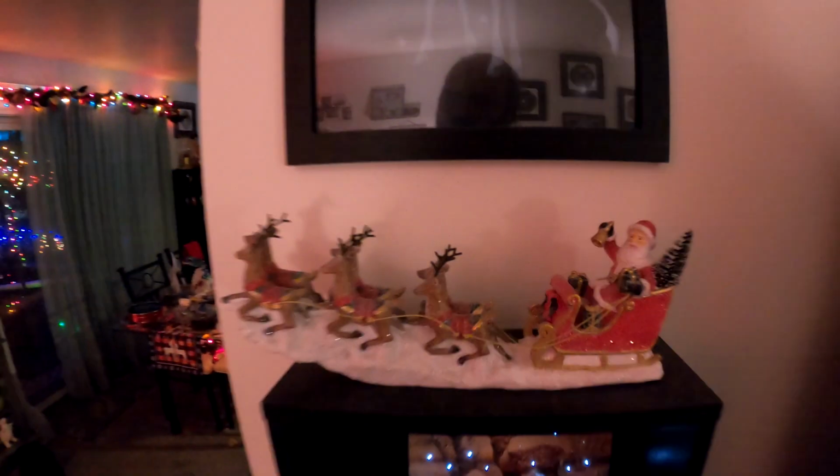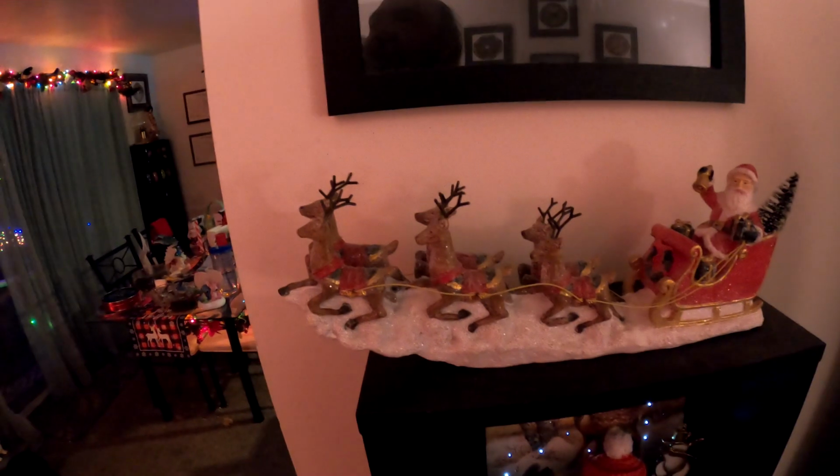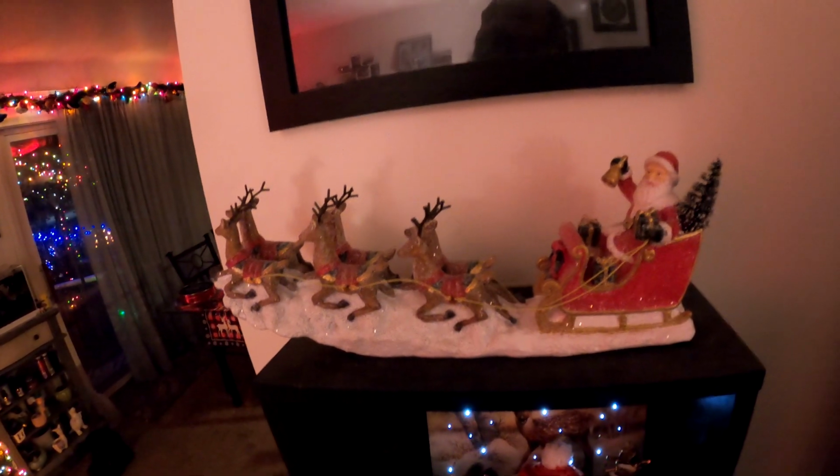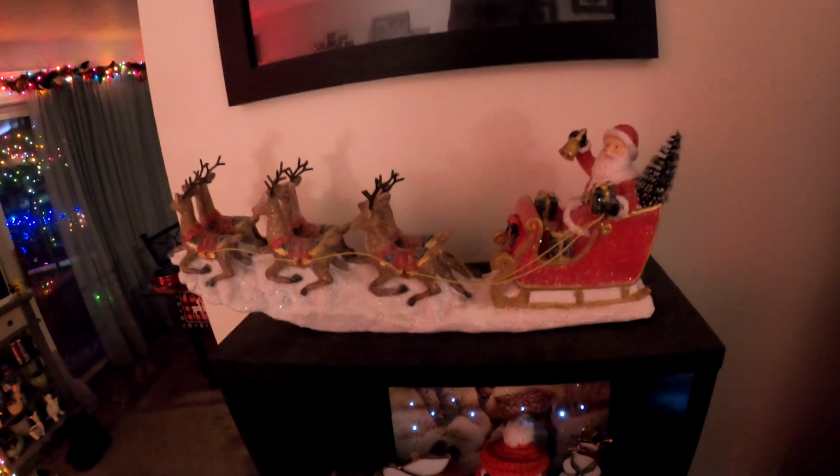Got this at a little garden shop up in Frankenmuth the first time we went, or maybe second, in this little enchanted forest shop. They have a lot of cool stuff, but they haven't really had that much Christmas stuff lately.